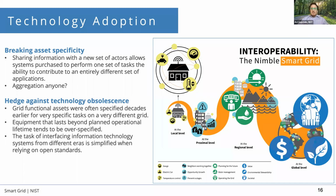Or that thermostat can decrease heating and cooling costs by pre-cooling to avoid peak rates. And if we think about utility equipment, interoperability is a hedge against obsolescence. Equipment that lasts extra long tends to be extra specified, making it even more challenging to have that equipment do anything other than what it was originally purchased to do.